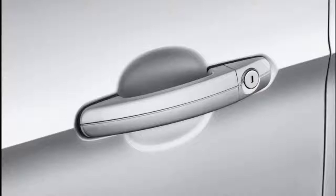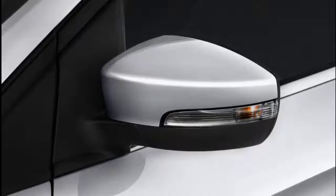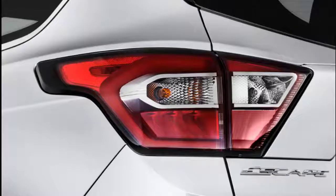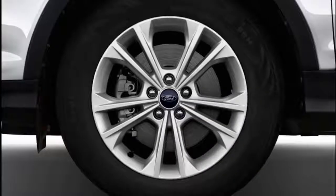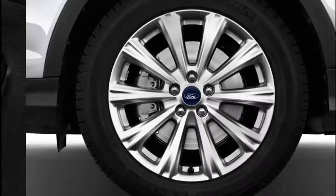Move into the value-leading Escape SE and Ford adds the smaller displacement turbo 4, a power driver seat, satellite radio, keypad entry, keyless ignition, Sync 3 infotainment with an 8.0-inch touchscreen and Apple CarPlay/Android Auto compatibility, dual-zone automatic climate control, and heated front seats. The SEL gets a power tailgate, leather seats, and rear parking sensors. Forward collision warnings with automatic emergency braking are a $1,295 option on these and on the Titanium trim level. Some rivals offer the gear standard.